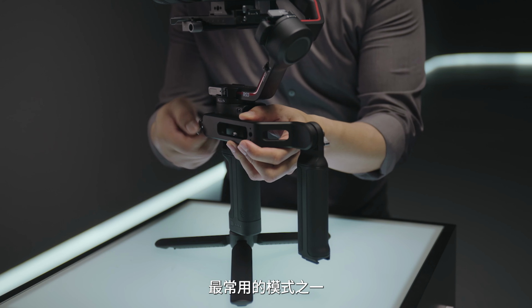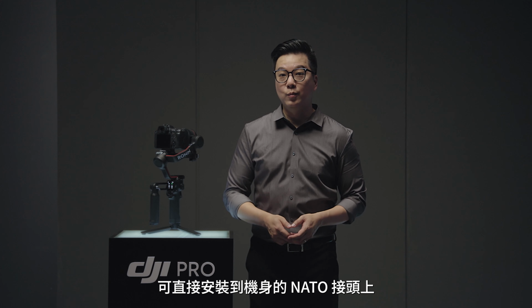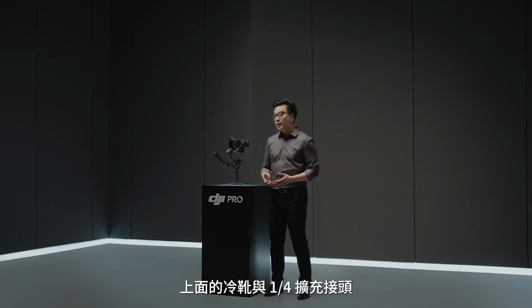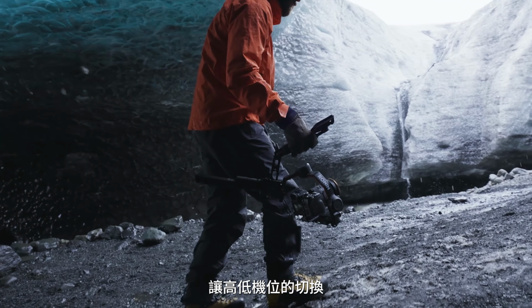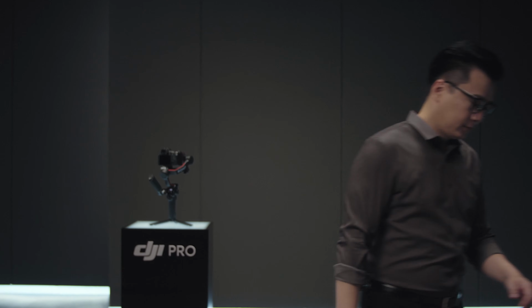Briefcase mode is one of the most commonly used positions on stabilizers. The new briefcase handle can be mounted directly onto the NATO port and comes with a folding handle. It also has a cold shoe and quarter-20 holes for mounting an external monitor. This provides more effortless transitions between high and low positions. These are the features that ensure efficient shooting. Now, let's focus on stabilization.